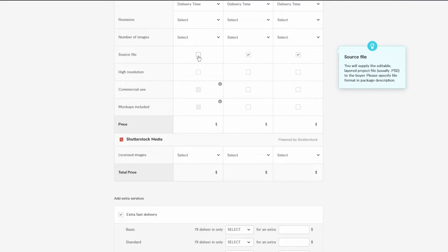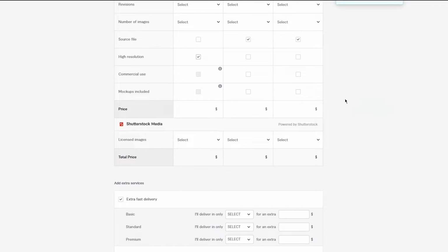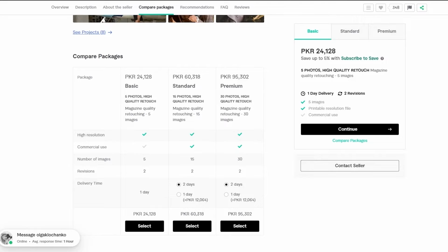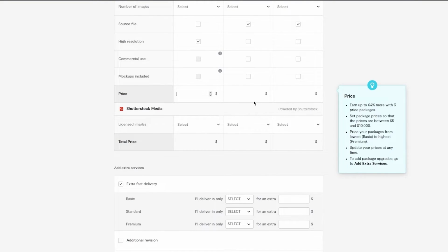And then you can also ask for the source file. You can send the user the source file if they want to edit it, and you can also guarantee them that yes, they're going to get high quality work. You can tell them if they have commercial use, like this person over here. And then obviously finally you're going to set your price.